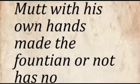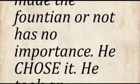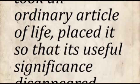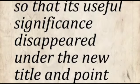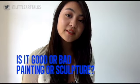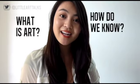The Richard Mutt case, which was published in a magazine through Duchamp's proxy, Beatrice Wood, read, "Whether Mr. Mutt with his own hands made the fountain or not has no importance. He chose it. He took an ordinary article of life, placed it so that its useful significance disappeared under the new title and point of view, created a new thought for that object. The fountain forces the viewer to leave old questions of art behind. No longer are we concerned with the aesthetic questions of craft, medium, and taste. Arise are new questions that are ontological, epistemological, and institutional, questions that are still debated to this day."